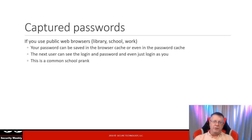Captured passwords. If you use public web browsers, this is a big one, and this was one where so many Facebook attacks came from. If you go to public school, or you work at a university, or you attend a university, or at work, and you use a public machine, web browsers often capture your password information on the way in. So you sit down on a machine, you log into Facebook, it captures it. You didn't notice that it said, "Are you sure you want to save your password?" And you hit enter or whatever.